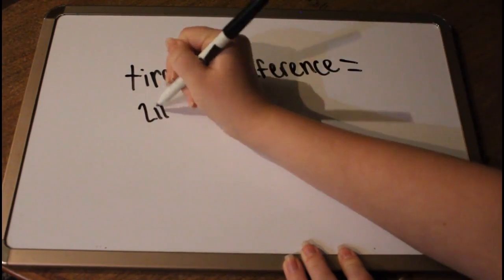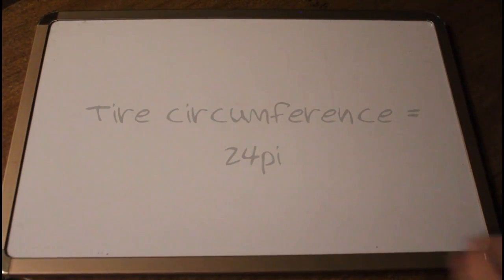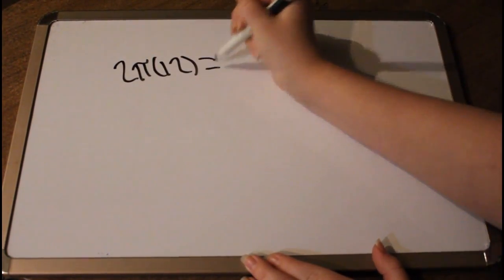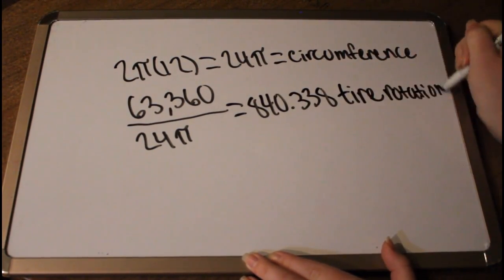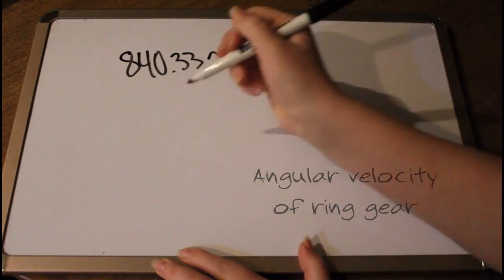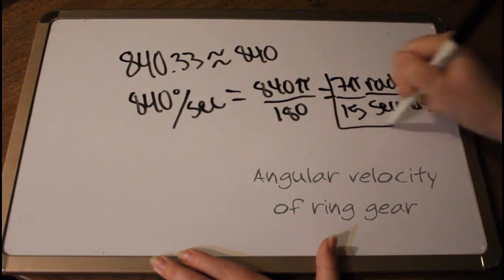The tire circumference is going to be equal to 2 pi r. So first we're going to have to find the radius, and the radius will be 12 inches. And after plugging that into 2 pi r, the total tire circumference will be 24 pi. Then we are going to divide 63,360 by 24 pi to get the final answer of 840.338 revolutions per mile, or 840 full rotations. Finally, we will convert the revolutions to radians by first converting it to degrees, which leaves us with 7 pi over 15 radians per second.